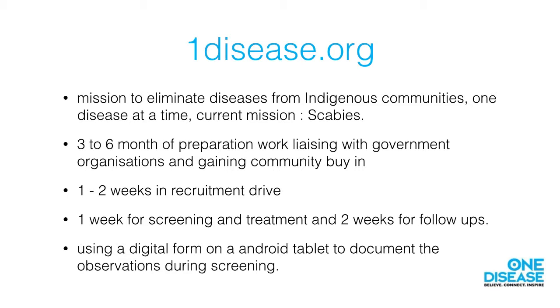So the current framework, it takes about 3 to 6 months for them to actually prep and liaise with the government and communities before they can actually do any groundwork, and it's 1 to 2 weeks in recruitment and 1 to 2 weeks for the actual screening and follow-up treatments. And currently during the screening they actually use a digital form on an Android tablet.